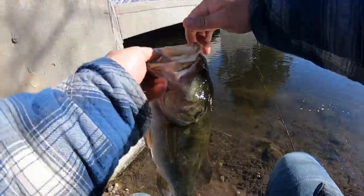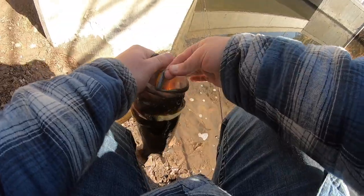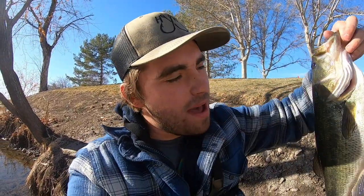Boom, boom, baby, look at that. Down his gullet. Boom, there we go. First fish of the little orange lure challenge. Big old, probably 2.5 pound bass. And the reason why I don't want to stand up and hold him up is because there's cars driving by and I don't want people to know about this spot.